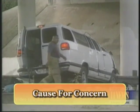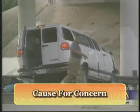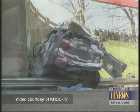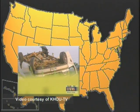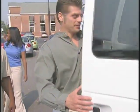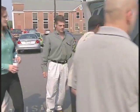The involvement of 15-passenger vans in crashes and the resulting injuries and deaths have raised many concerns about these vehicles. In 2002, in Maine, a 15-passenger van crashed and rolled over, causing the deaths of 14 passengers. 15-passenger vans usually have seating for a driver and 14 passengers.